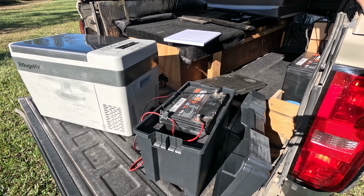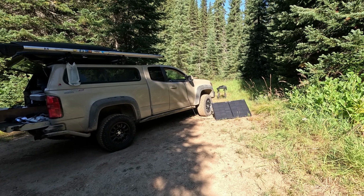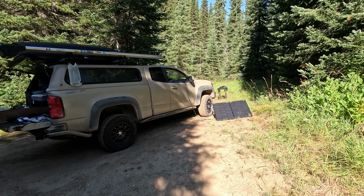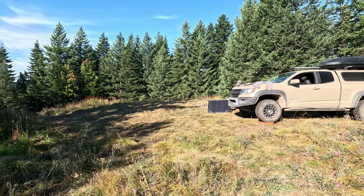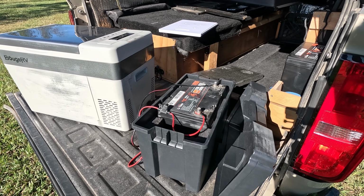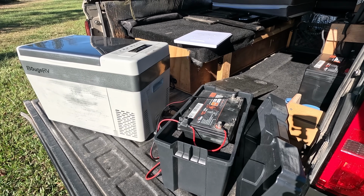So anywhere between 50 and 80 degrees, I parked in the shade, tried to stay out of the sun, and I was using 40% or so of the battery over 10 days. Now, during the warmest parts of the day, when the temperatures got up to like the 80s and I couldn't find shade, I was using about 10% of the battery per day. The fridge just cycles more if it gets hot and you're in the sun.